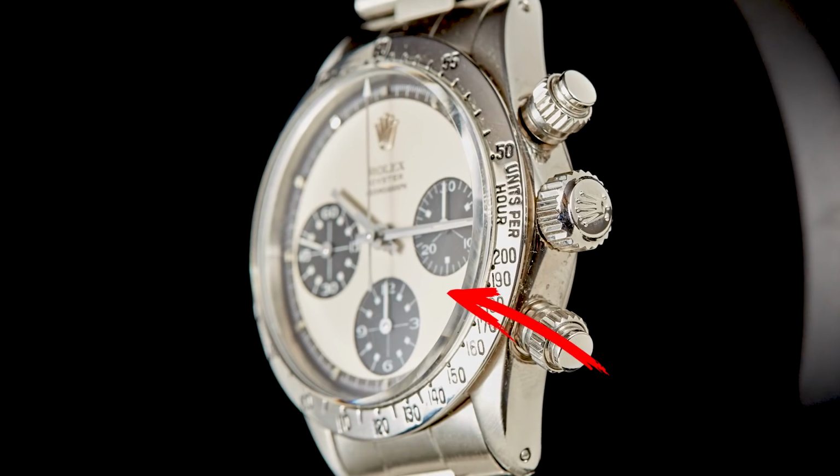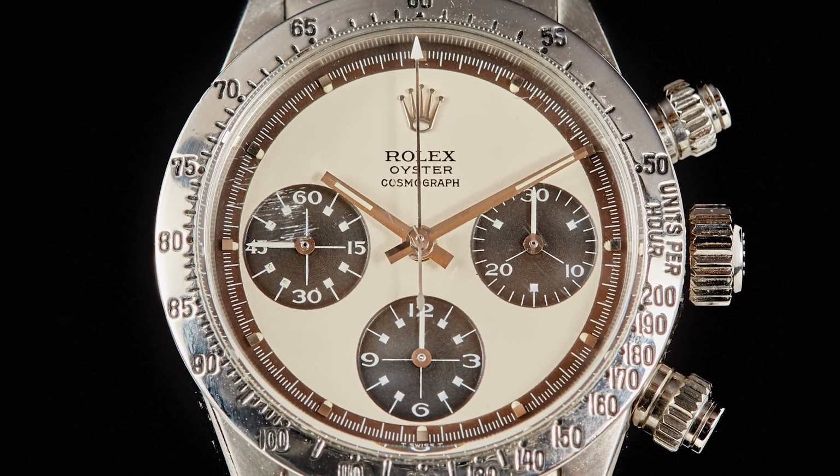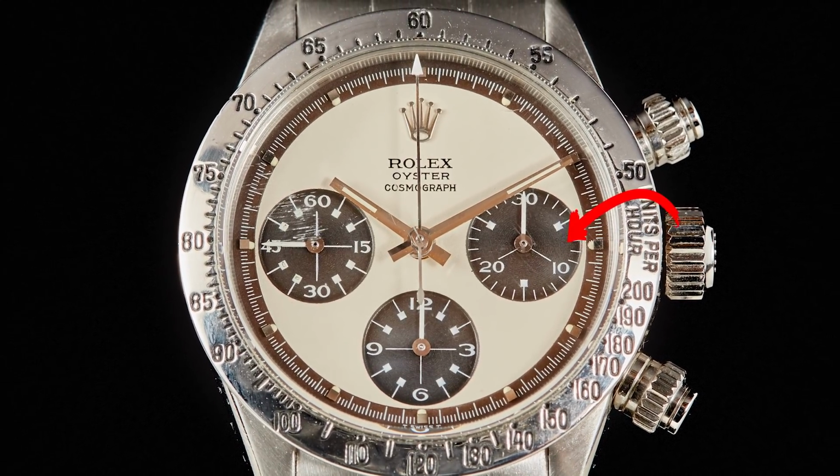It also has an acrylic crystal, and it has that classic Panda dial with the silver dial with black subsidiary registers. If you had the reverse with a black dial and lighter colored subsidiary registers, they are affectionately referred to as reverse Pandas. Maroon 5's Adam Levine clearly has a great taste in vintage Rolexes. This is the Paul Newman Daytona.